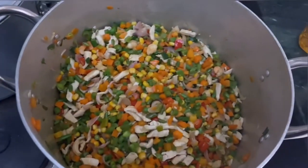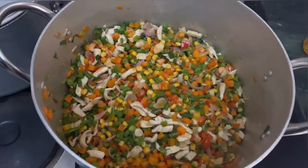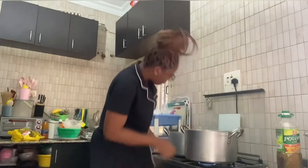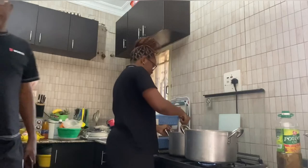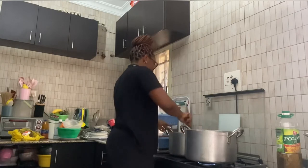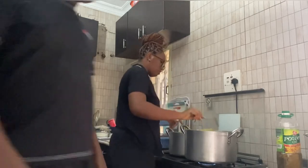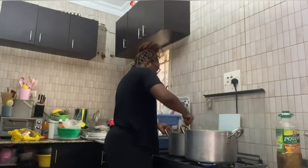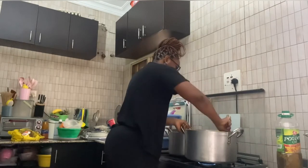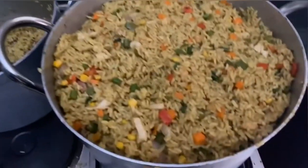This is what it's looking like. Added everything, seasoned it, and it actually tastes nice. So I'm going to add the rice now. The chicken looks nice. So this is the finished rice after mixing everything.